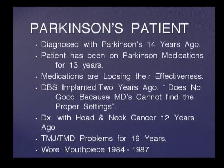This is a Parkinson's patient who was diagnosed 14 years ago. She's been on Parkinson's medication for 13 years, and they are losing their effectiveness. It's been my experience that this is a very common happening after being on the medications for several years. She had a deep brain stimulator implanted 2 years ago, and she says it does no good because her physicians cannot find the proper settings. This is a very common thing that we hear from these patients. In fact, in the last month, we've had 3 or 4 patients come in with deep brain stimulators implanted that are not working. This is not an unusual occurrence for us.